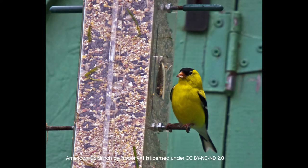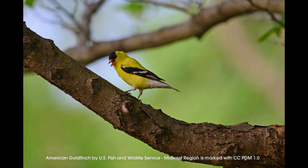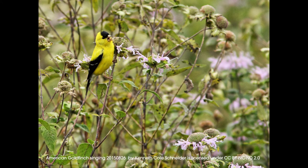The common flight call of the American goldfinch sounds like it's saying "potato chip" with even cadence. But they also sing long and variable twitters and warbles. They learn new songs throughout their lives. Mated pairs sing almost identical songs.